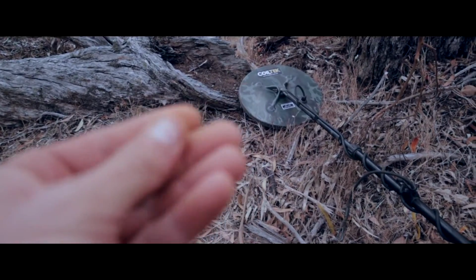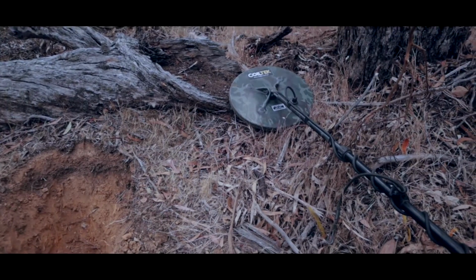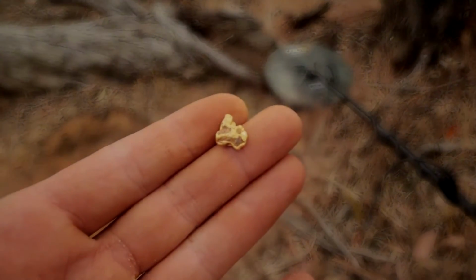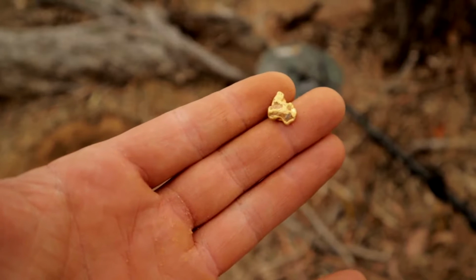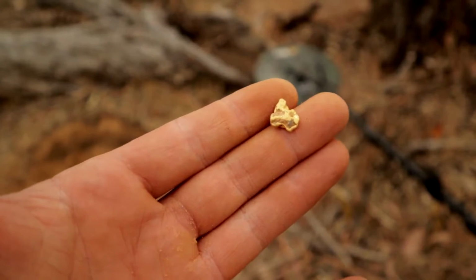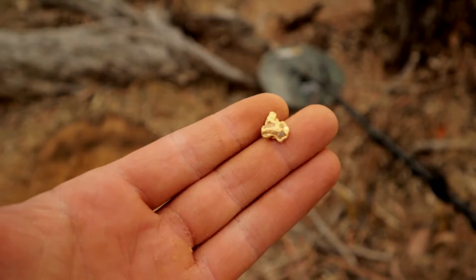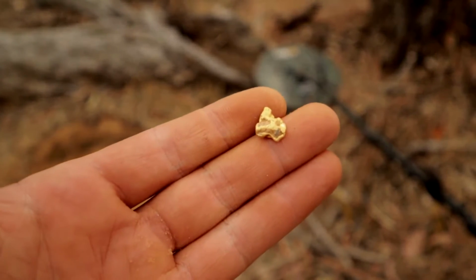Ooh, let me clean that. I don't know if that was a fly or something. Ooh, there we go. Oh, that's a ripper of a piece. There we go. How cool is that? That is absolutely awesome. Whew, and that knackered me. Get ready to guess those weights because they're going to come in soon. You all know that. Ooh, she weighs a little bit. Definitely over a gram. I'd say she'll top two, but get your thoughts in.